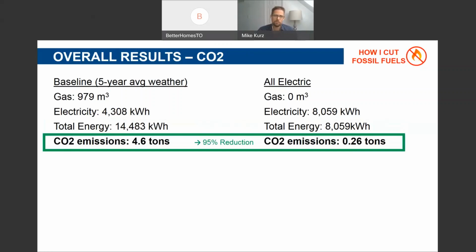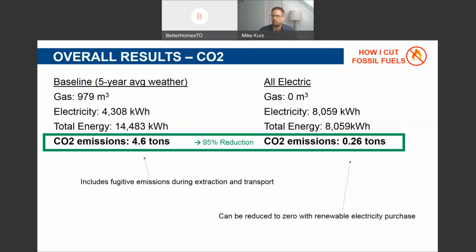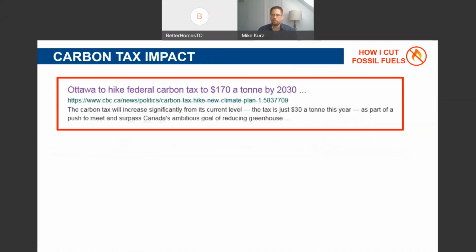The CO2 emissions went from around 4.6 down to 0.26. That's including the electric grid emissions factor, and the gas emissions includes the fugitive emissions that I talked about before. I typically buy renewable electricity automatically, so this goes to 0 for me, but if you're fine with 0.26, you can do that too. Key other thing I wanted to highlight, carbon tax.